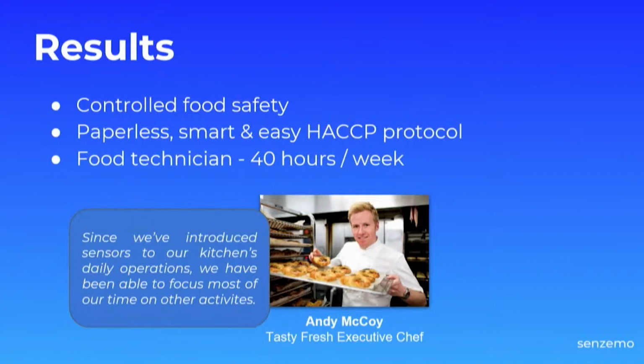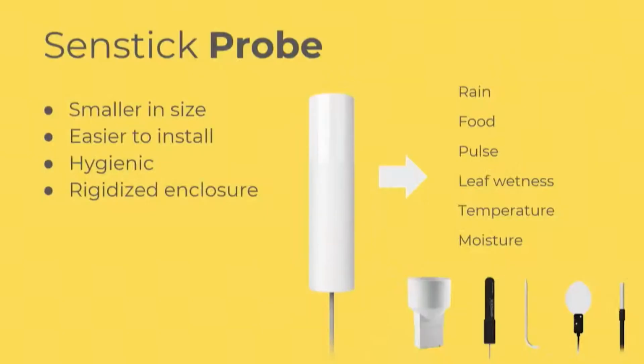But now we are actually announcing on the Wall of Fame this one, which is the new version. It's smaller in size, because size doesn't really matter, right? It's easier to install. It's easier to put in the batteries. It has a more rigidized enclosure. And we also provide it with all of the probes mentioned on the site. So you can check it out on the Wall of Fame later.